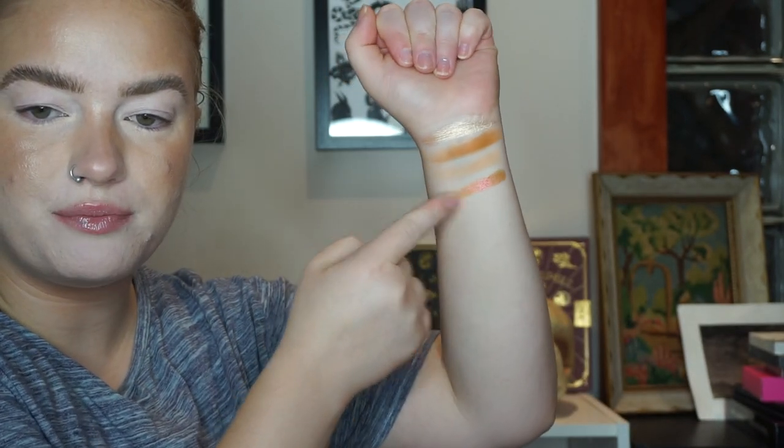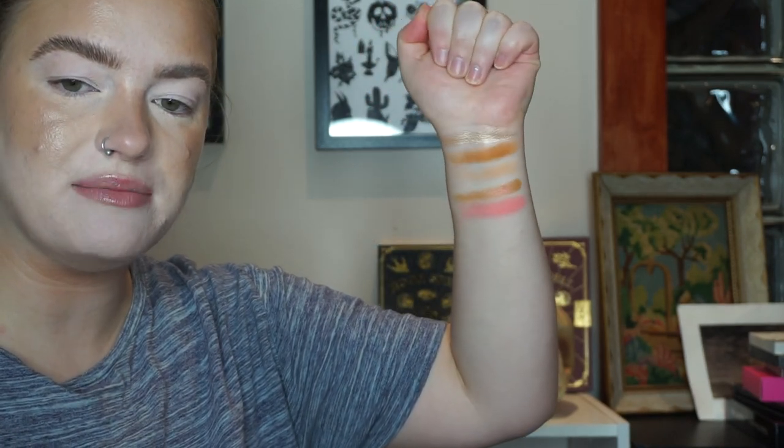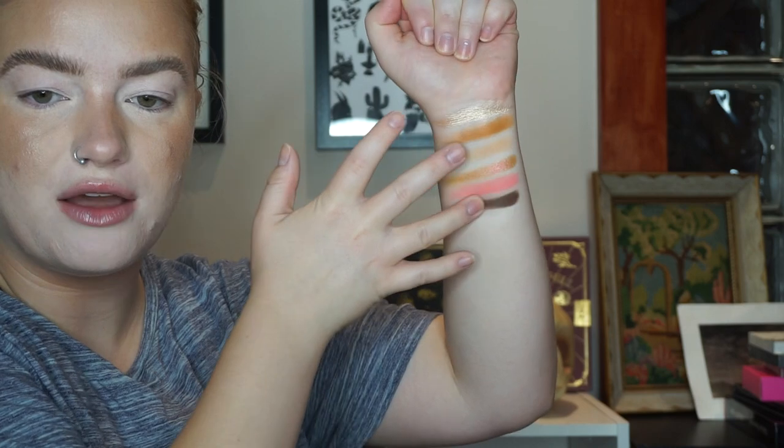Then we have the shade Intimate, which is like a peach and gold, like a peachy pinky gold duochrome. That's really pretty. The shade Tender is a peachy matte, like a light peachy pinky matte. And then we have the shade Powerful, which is a dark neutral brown.